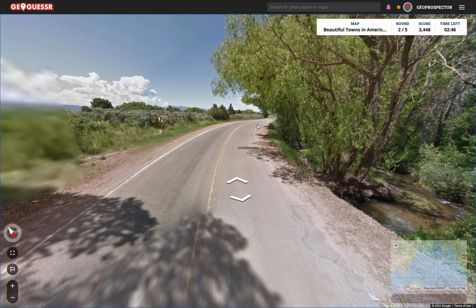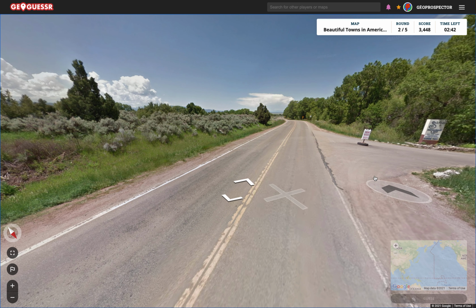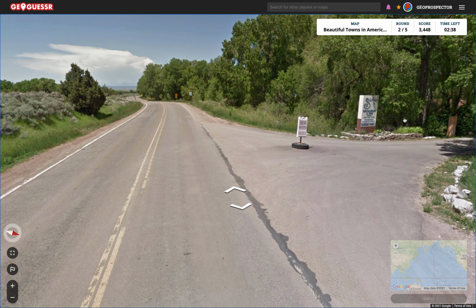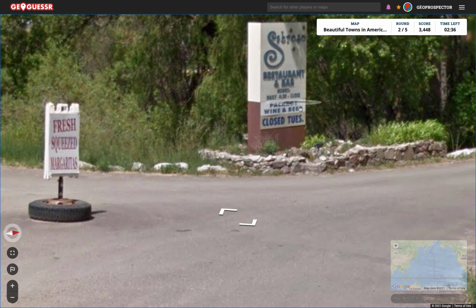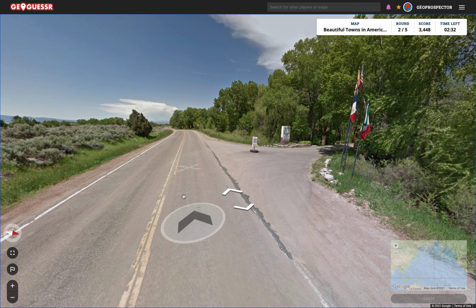And it kind of looks like we're leaving town this way, doesn't it? So let's just try and get our bearings. Here we go. There's another sign. Could be worth it. Nope. It's fresh squeezed margaritas. Ah, hang on. But what do we have here?